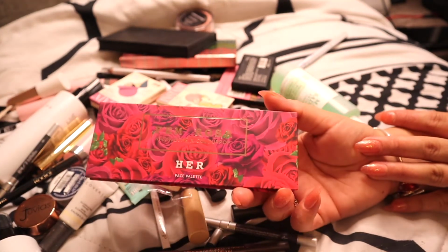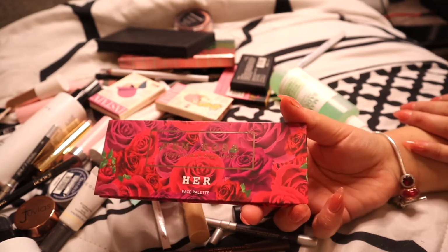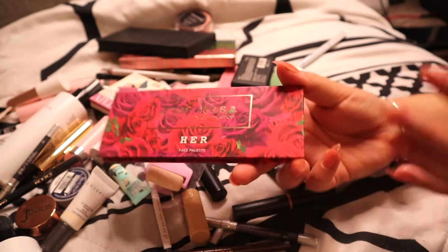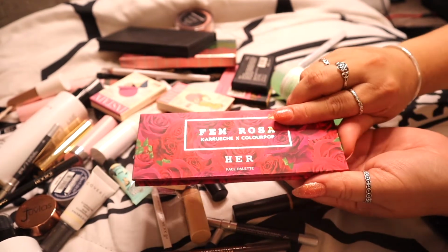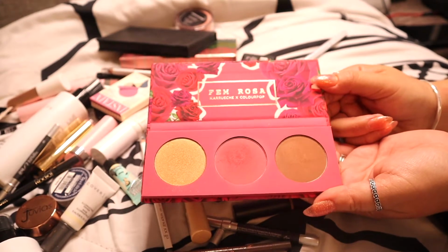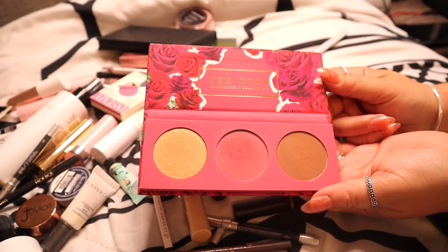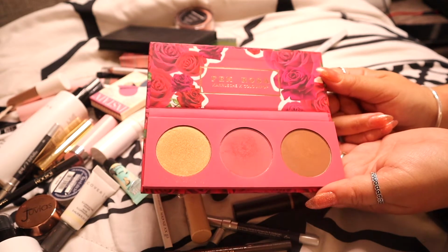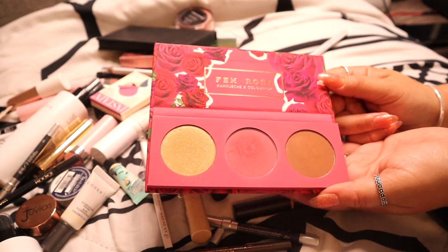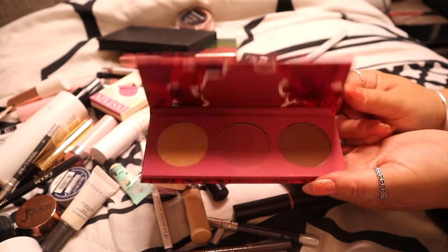Okay, this ColourPop Femme Rosa Karichi and ColourPop collection face palette. I'm decluttering this because number 1, it's old, and number 2, the colors are too dark for me. The blush is pretty. I can make that work, but I'm just going to pass it on. That gold highlighter was just way too deep for my skin tone. It's just time for me to say bye.